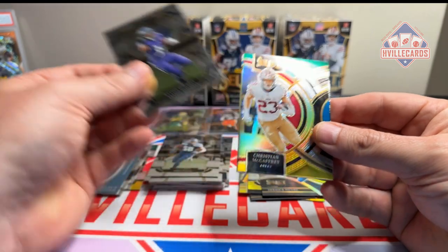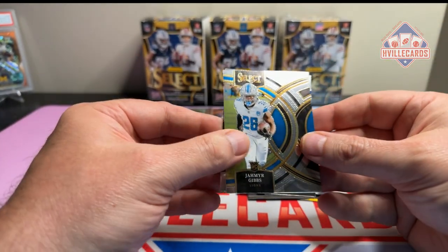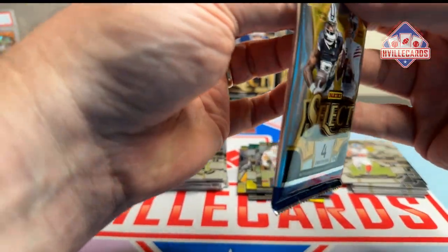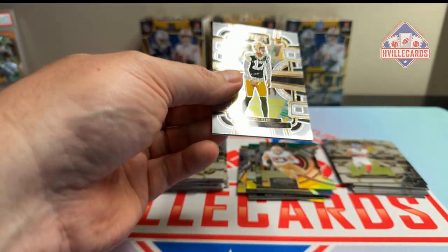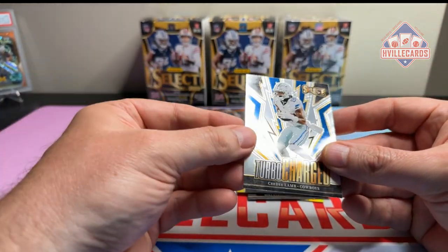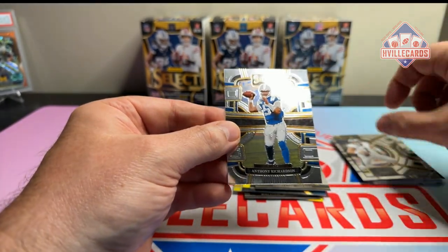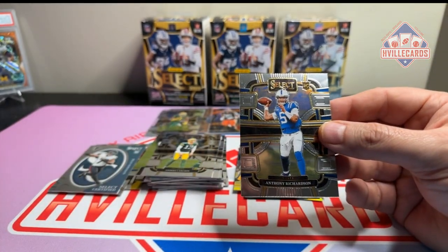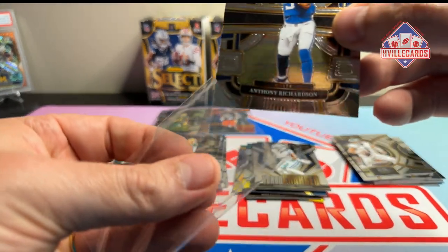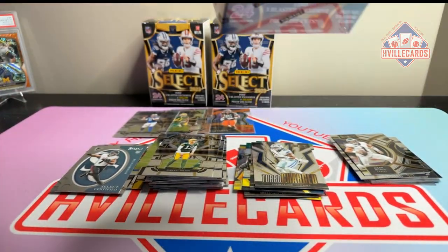Keaton Mitchell, Keaton Mitchell, CMC on the green and yellow, Jahmyr Gibbs, and a Saquon. Last pack of this second box. All right, Anders Carlson, CeeDee Lamb, Jalen Hurts, and an AR-15. AR-15, always a good one. All right, last box.